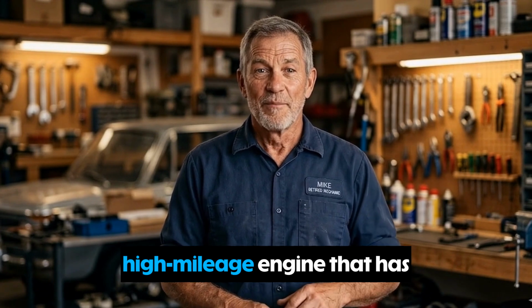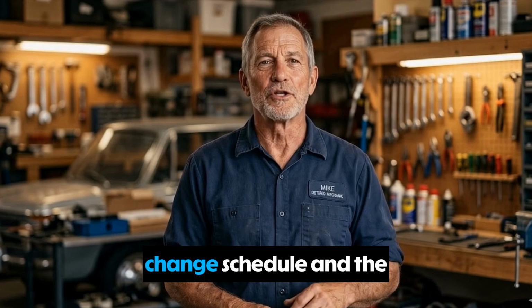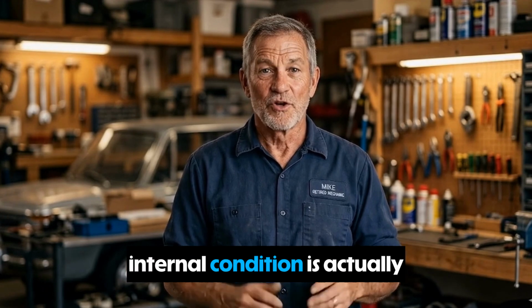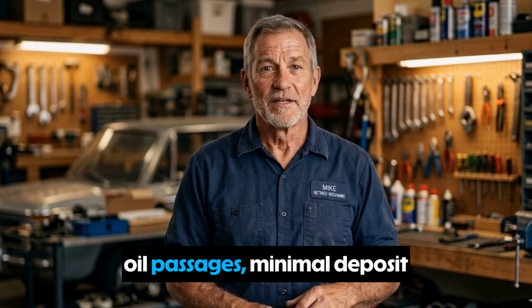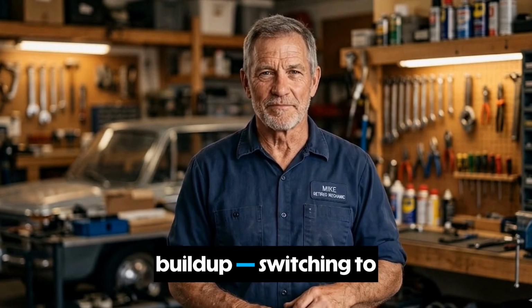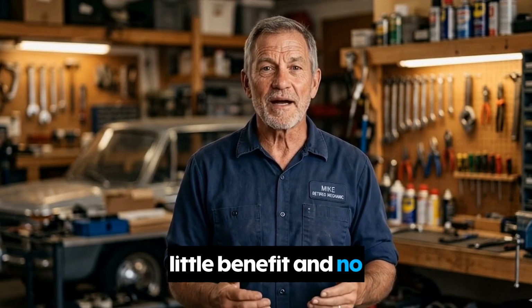If you have a high-mileage engine that has been running regular full synthetic on a consistent change schedule, and the internal condition is actually quite good, clean oil passages, minimal deposit buildup, switching to a high-mileage oil adds little benefit and no harm. That's fine.